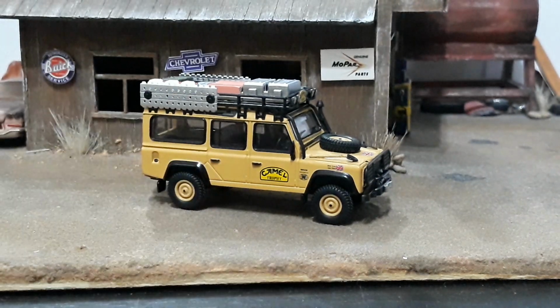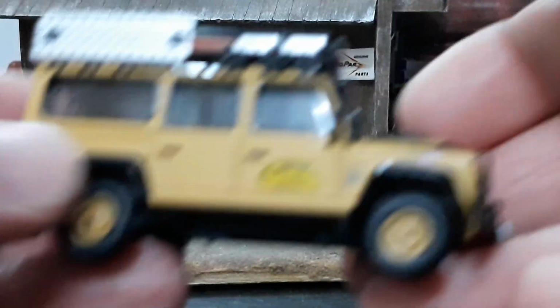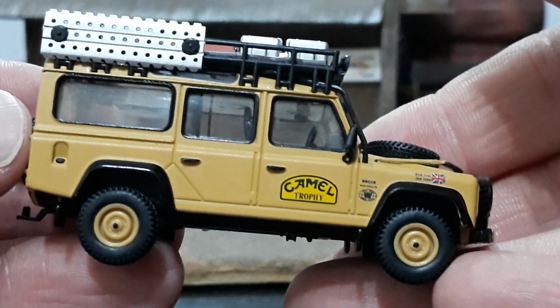This is supposedly the trophy winner. I don't know much about this racing franchise or series, whatever you'd like to call it. I don't know anything about it. I just like the Land Rover Defender 110. So I started collecting them. And I was a fan of Mini GT.